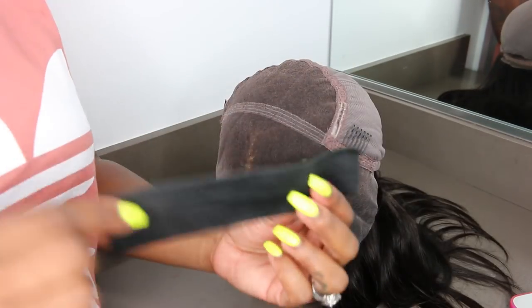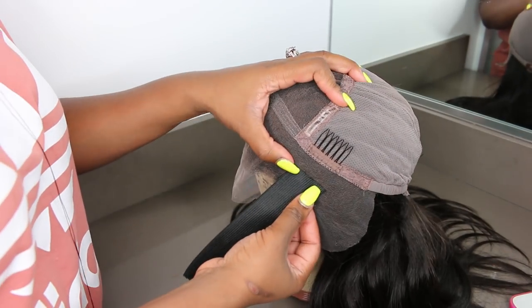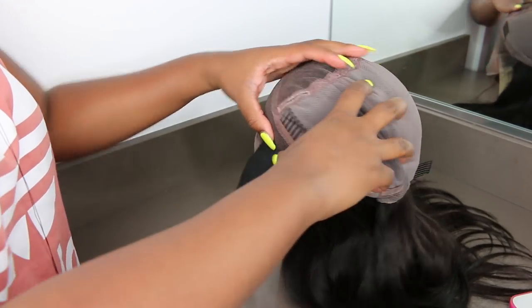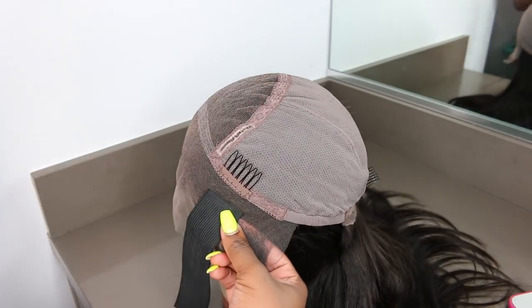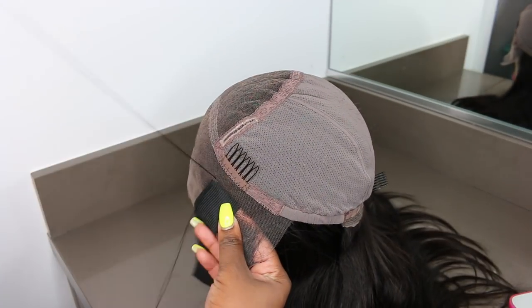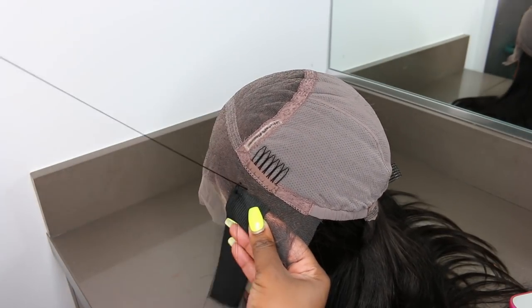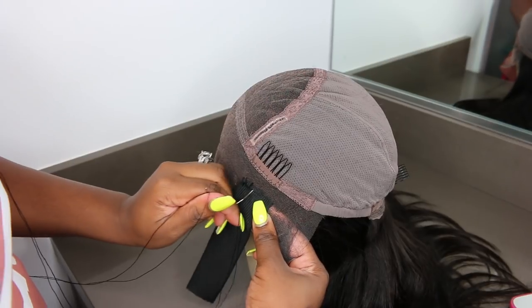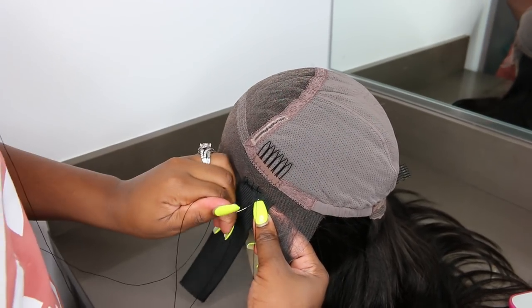I'm going to prop it on a mannequin head inside out and add my elastic. I already measured how much I need and cut it from my spool of elastic. Now I'm going to sew it to the wig. If you've watched my most recent tutorial on how I make my elastic bands or add them to my wigs, you would know this is the exact placement that I love.